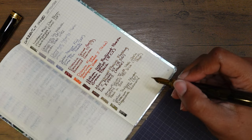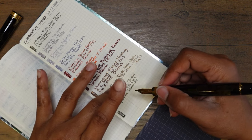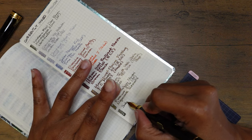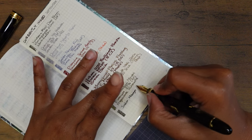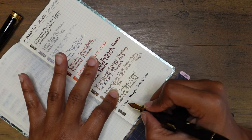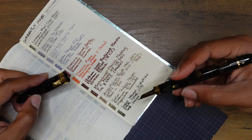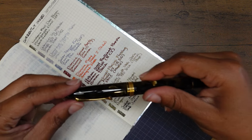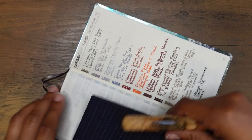Oh my gosh, what ink is this? What is it again? Oh my gosh. What? Manyo, okay. Oh my gosh, okay. This is an Omas. Oh my gosh. Okay, I don't even know how to describe it. It's excellent.